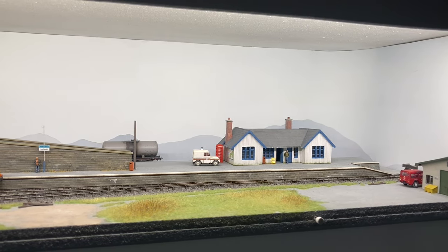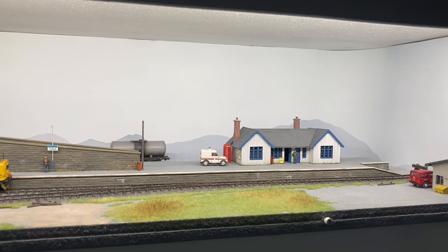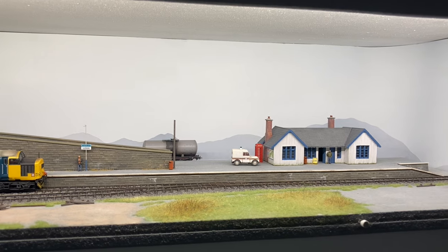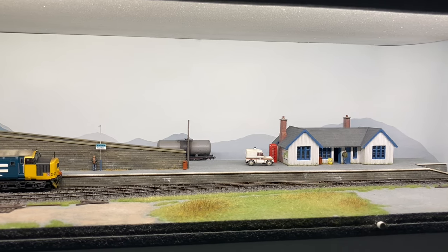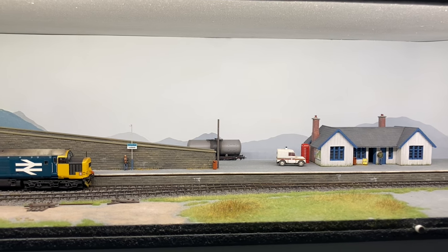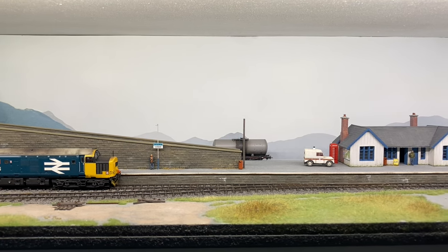Panning through, you'll see some of the scratch built items, those little red bins and the yellow wall sign, taken from photos I've seen of the area in the 1980s. And the contrasting colours, the bright yellows and the bright reds, are just little spots in the picture, aren't they? Everything else is very muted and faded.